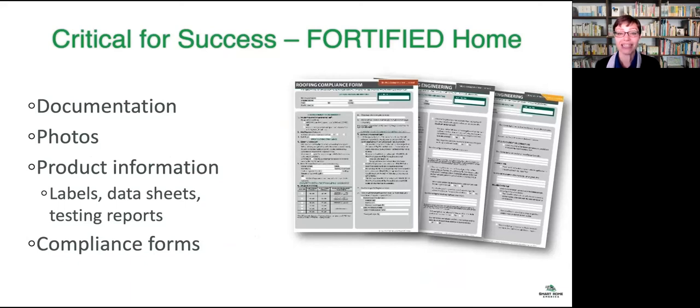Critical for success is documentation. Documentation is usually in the form of photographs, but not always. The photographs are of materials that are used as well as how they're put on. It's not good enough to just have, like, look, these hail shingles were put on this house. There's a picture of the shingles, but they also want to see, how was that roof deck sealed? Having just a picture of the roof deck tape on site is not good enough. They want to see that tape actually on the roof. They want to see those nails. You can circle those nail heads and how many inches apart were they put.